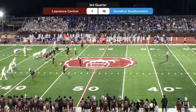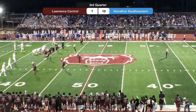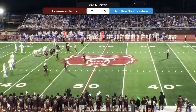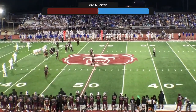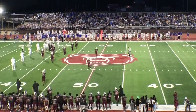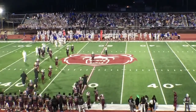Unless they do run a play here. Looks like they'll run one more, or they'll try to get the defense offsides, which they almost did. And they'll let this clock run out. 3 seconds. And that is the end of the third quarter. Hamilton Southeastern up 10-7 as we go into this fourth quarter. They do have the ball in a first down.